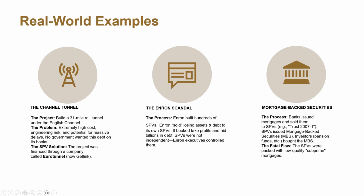But the system broke when the assets inside the SPVs became toxic. Subprime mortgages given to people who couldn't afford them. The SPV structure itself wasn't the problem, it was the garbage assets put inside it. When homeowners started defaulting, the entire house of cards collapsed. The SPVs failed, and because these risks were spread globally, it triggered a financial meltdown.